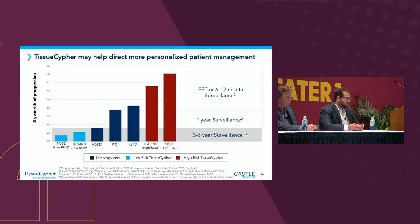So just to repeat the question, it is about the number of biopsies needed to perform the TissueCypher test, given that patients potentially have different numbers of biopsies. We saw it here today where one patient had one sample or maybe 3 to 4 jars, and another patient had maybe 9 jars of tissue. And I think that goes back to the validation of the test.